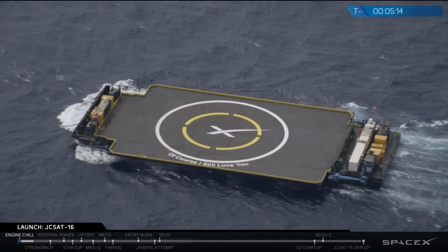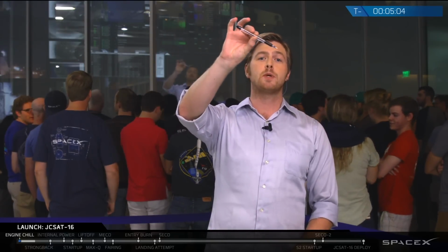The drone ship placement is defined almost entirely by whether or not the mission is to low Earth orbit. In a launch to low Earth orbit, we have enough propellant and performance in the first stage to do a boost back burn, which means we can come all the way back to land. With a GTO mission, though, we don't have a boost back burn, so the landing zone is dictated by the natural arc of the first stage booster after stage separation as it just continues further into the Atlantic. Once that location has been chosen, the orientation of the drone ship is defined entirely by waves and not by how the rocket is approaching.